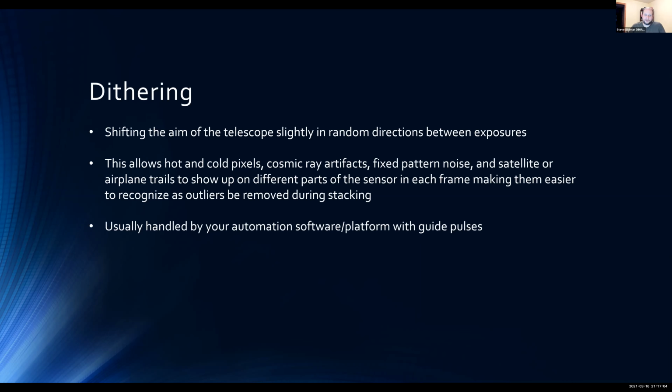That's usually handled by your software and automation. It does add some time to your imaging session, because it takes time to do the dither, let the scope settle, and make sure that it's back on and didn't go too far off the target before continuing to the next frame.